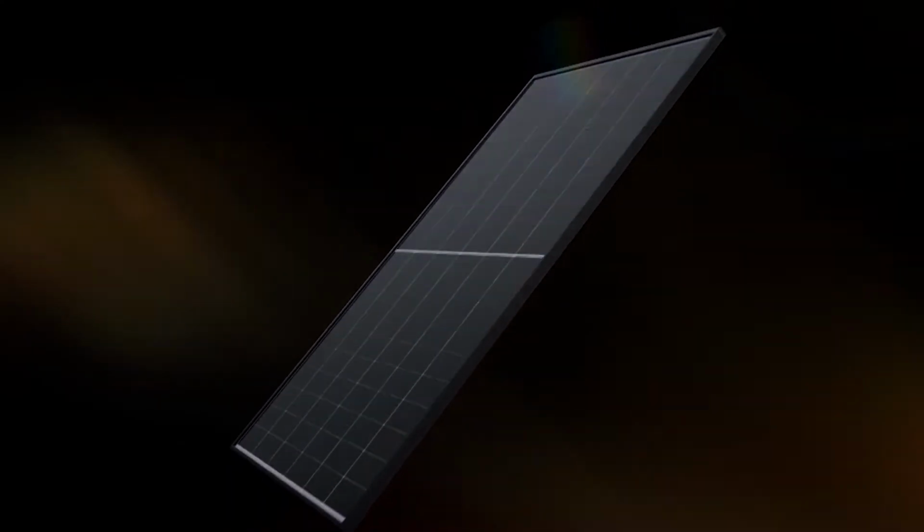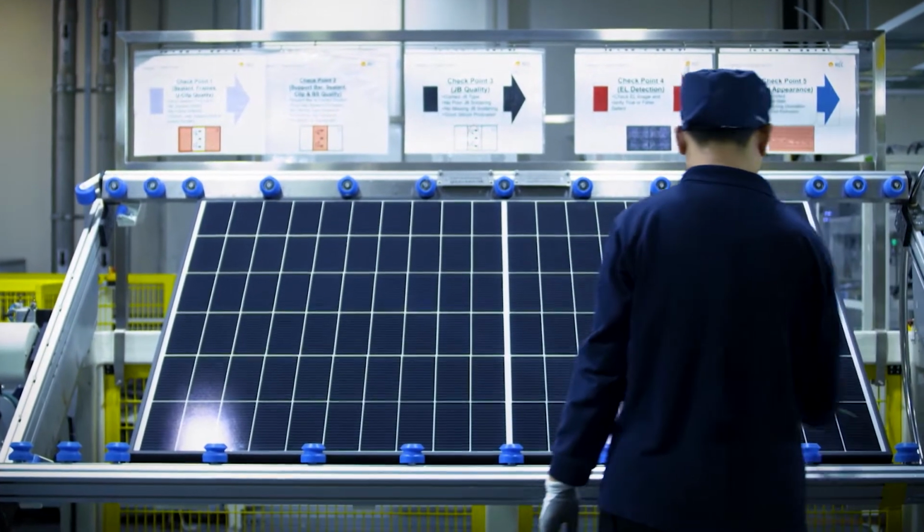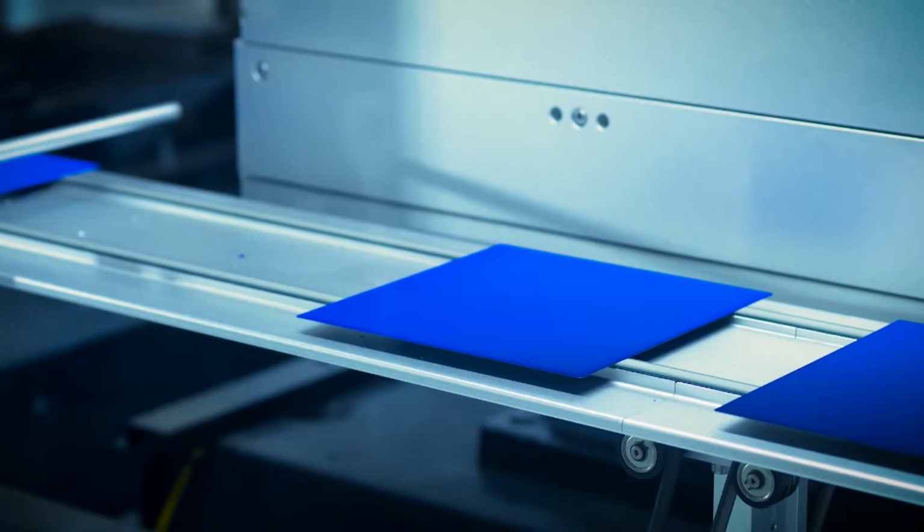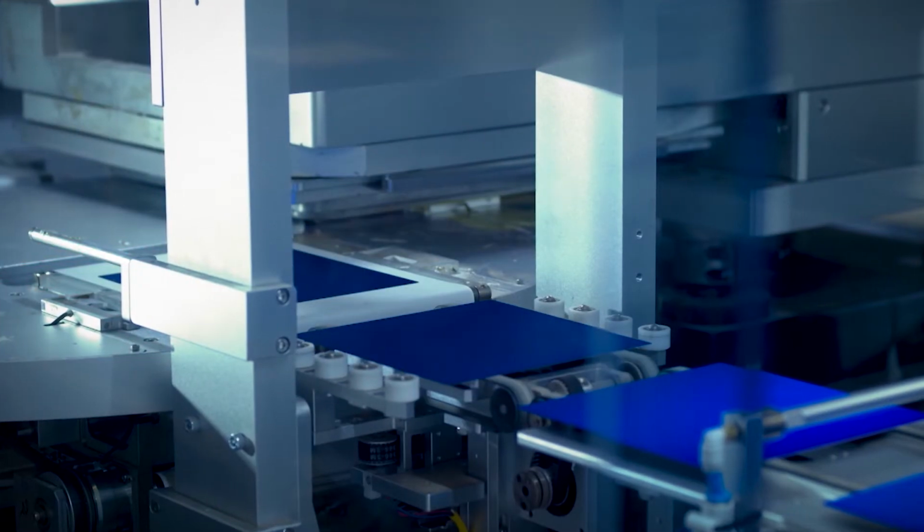With multiple award-winning types of innovative solar panels and cutting-edge technology, REC's highly innovative solar cells are changing the game.